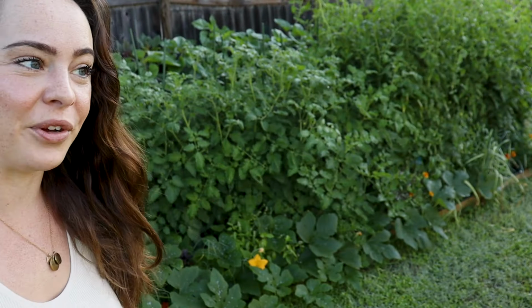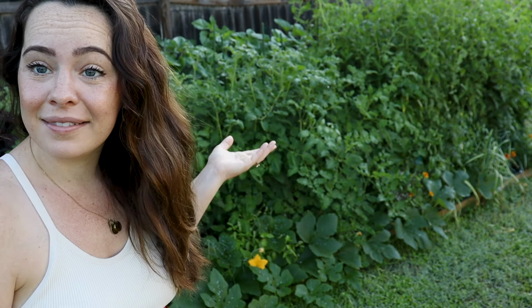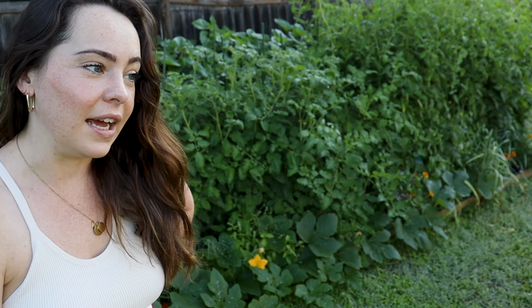These are all of my sauce tomatoes, all of my Romas, everything that will get canned, and the only thing holding this up are stakes and twine. I made an Instagram reel about how ridiculous this is, and I said that it's being held up with twine and prayers, which is not that far off, to be honest with you, because if we get one crazy storm and a rogue wind hits this thing, we're done.